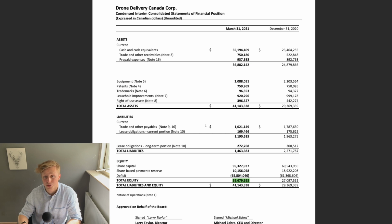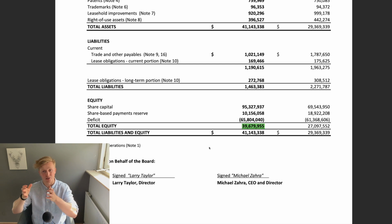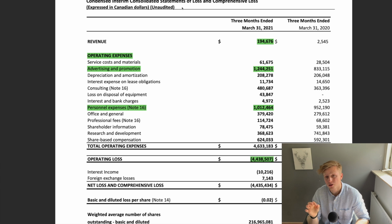So the first thing we see in this document is their balance sheet, and the first thing that jumps at us is their total equity, which comes in at $39 million. So this is defined as all their assets minus all their liabilities, and that comes in at $39.7 million. Second, they did roughly $200,000 in revenue for the first quarter of 2021. So annualized, that would be roughly $800,000 for the year 2021.